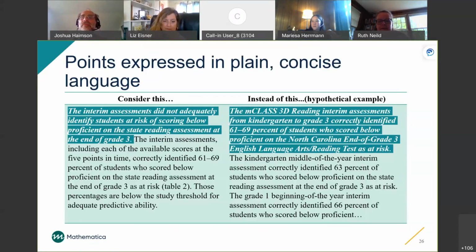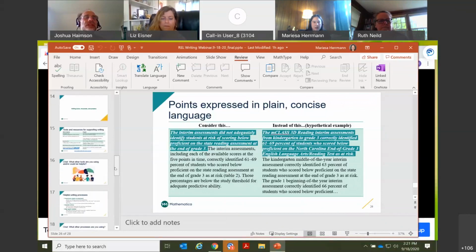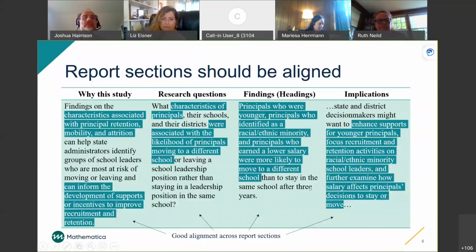An additional example, working with a stakeholder with a fairly high level of technical expertise, but also needing to make findings accessible to a broader audience. Is the question, do we have an additional example of that? I think this is a good example that you're sharing here, Marisa, and maybe we should just move on so we can get input later on some of the other issues. So I think we can go back up to this issue of alignment.